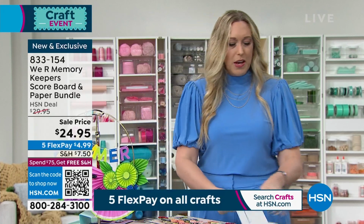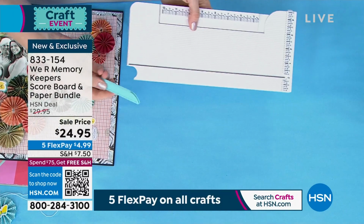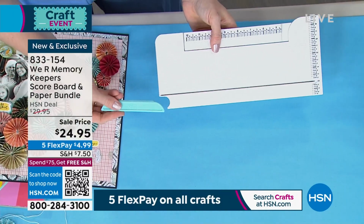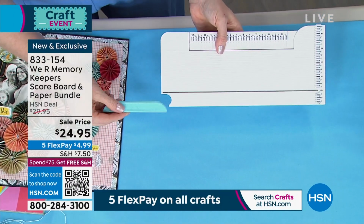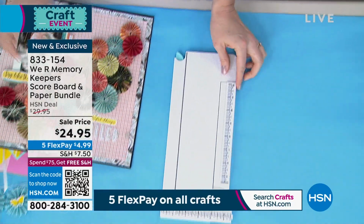It's beautiful. The other thing I wanted to show too is in addition to this handy arm that folds out, we've got our score tool, you know, with the 2 sides, of course, but it goes right in there. So you've got everything on board, can't lose it, which is fantastic.